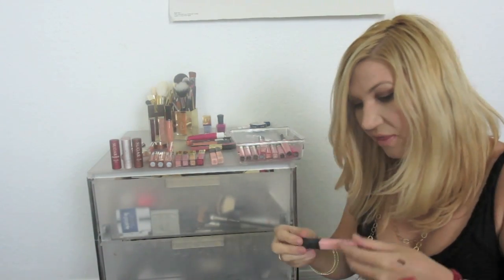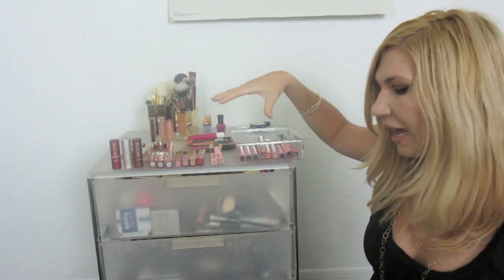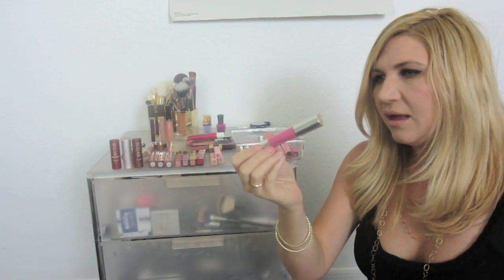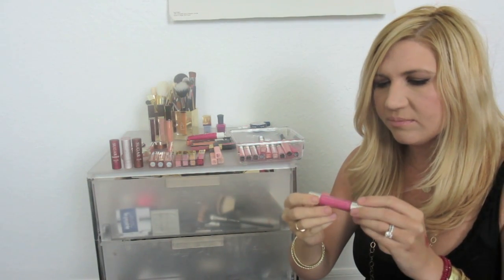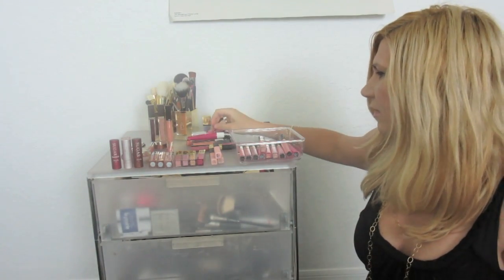Alright. I have yet another NARS in Turkish Delight. Something possesses me to buy that, I don't know why, over and over again. This Clinique Chubby Stick in Whoppin' Watermelon. I've used it quite a few times, and I really want to like it every time I wear it. And I don't, for some reason I liked it the first couple times, and then I didn't like it anymore. So we're just going to put that there.